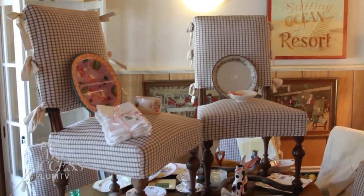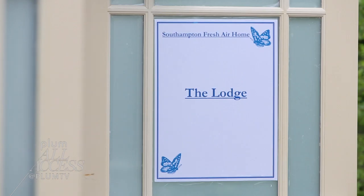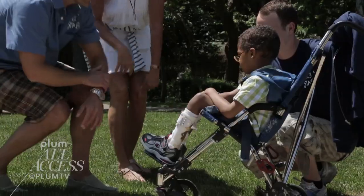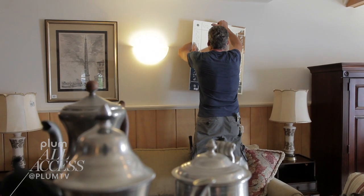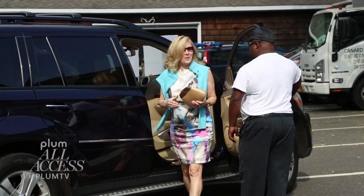The items for sale, spread across seven buildings, are donations from around the country. The proceeds go to the Southampton Fresh Air Home, a summer camp for physically challenged children. Gary Crane is a designer with clients across the country.